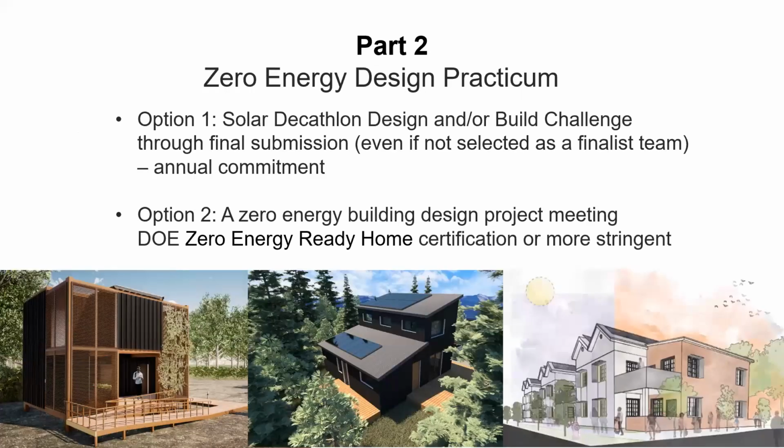The second part is now taking those building science education concepts and putting them into application by participating in a zero energy design practicum. The first option is to have your students within your program of study participate in either the Solar Decathlon Design or the Solar Decathlon Build Challenge. And this is through final submission. We're not requiring that you become a finalist team, but going through the process of participating in the Solar Decathlon will meet this first requirement.